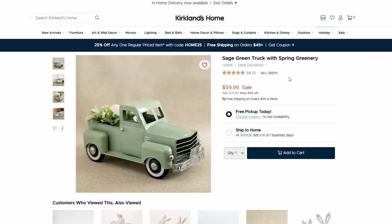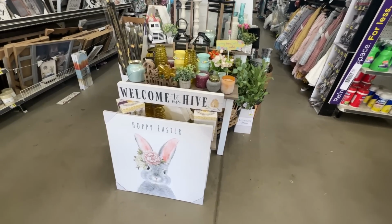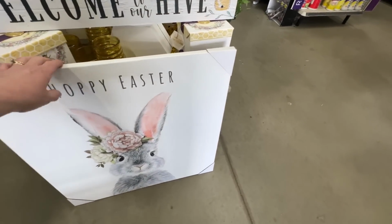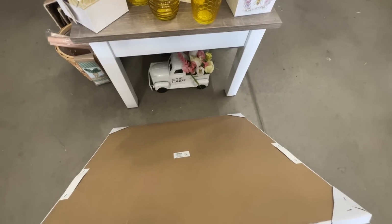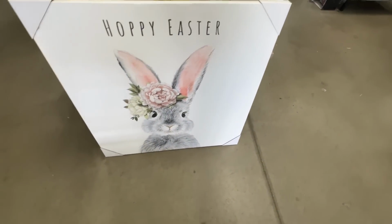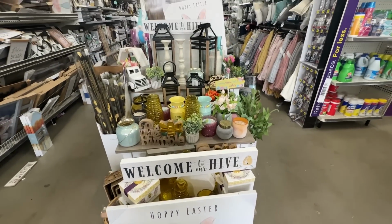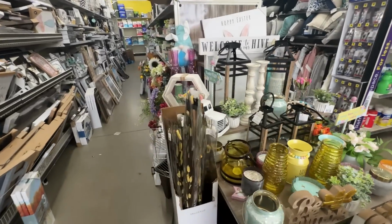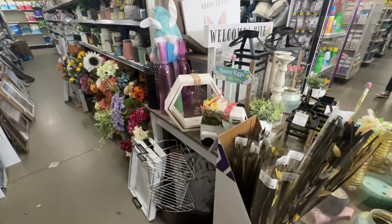In the very front of the store, they had this beautiful Easter Bunny sign. This thing is so stinking cute, and it's about $15. And they also had a lot of bee-themed items right there on display in the front. So if you loved bee-themed, that's the place you need to go.